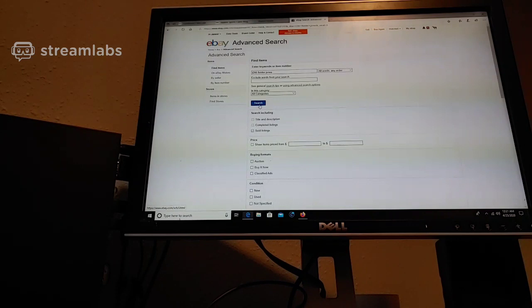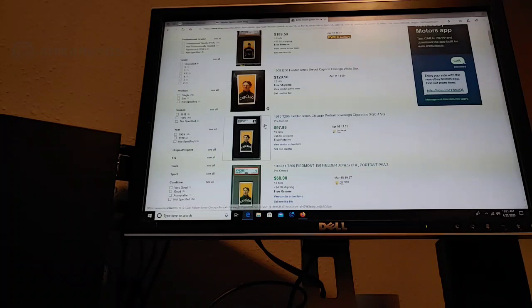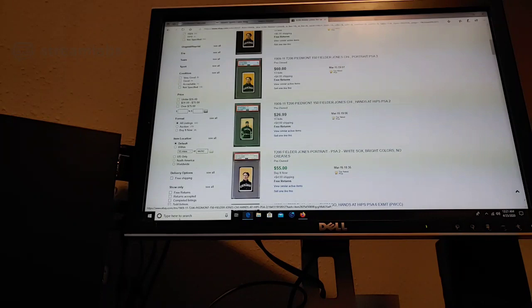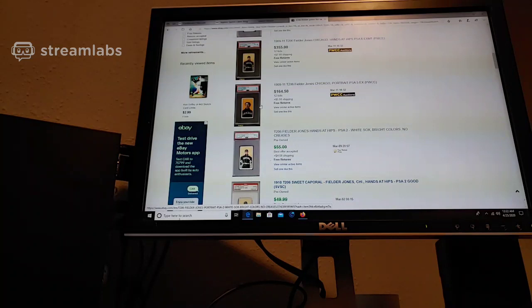Go into sold. I mean, this one's not even graded, and it went for $129.50. This one's a 4. It went for almost 100. This 3 went for 60, so 40 might be legit. Here's the one with his hands on his hips, $26.99. 55 for this 2. This was a Buy It Now, so someone actually paid 55 for it. He did some lighting to his, because that looks really bright. So 40 doesn't seem too far off on this particular card.